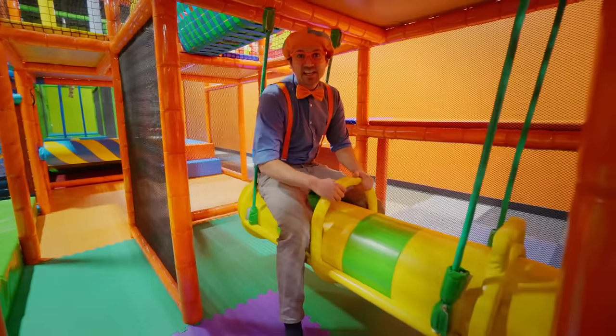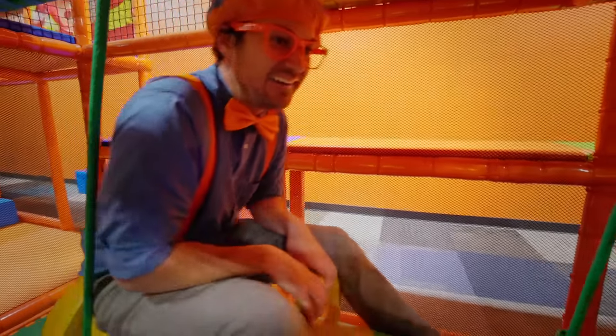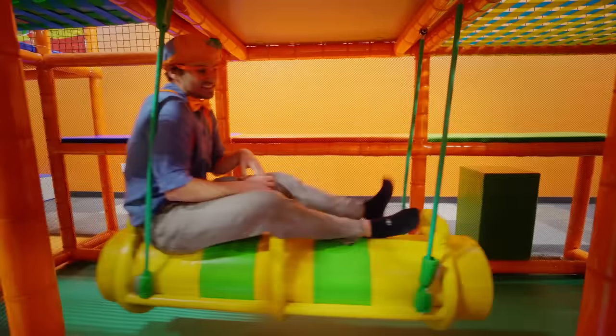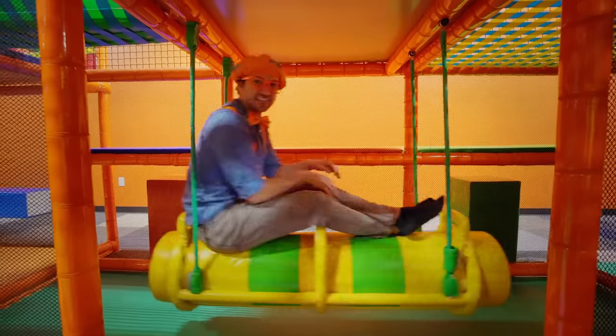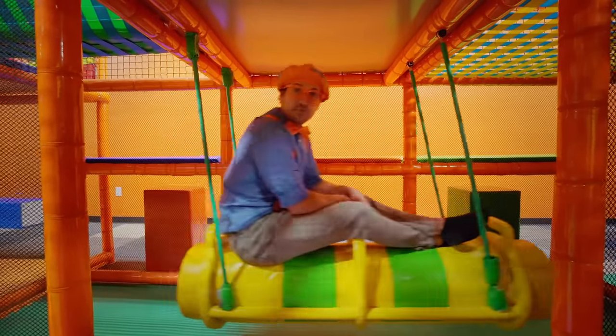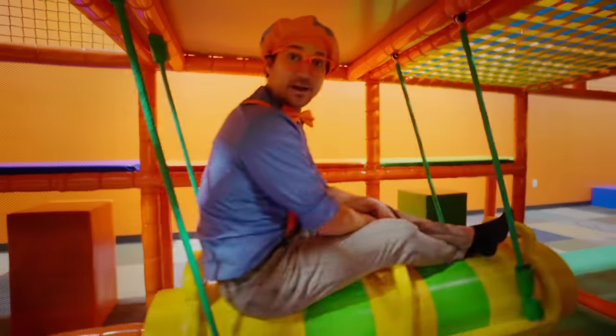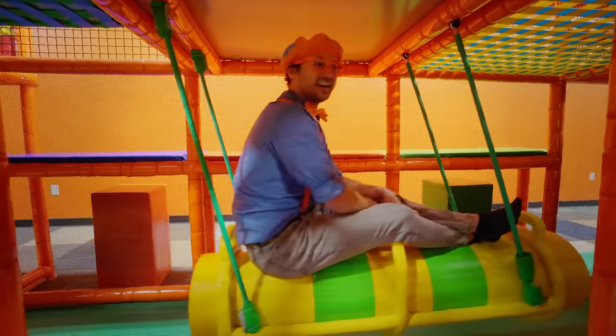Whoa, look at this! It looks like a swing. Whee! Whee! This is so much fun! It's kind of relaxing. Oh, have you ever been on a swing before? Yeah, like at the park? The playground? Yeah, they're really fun.